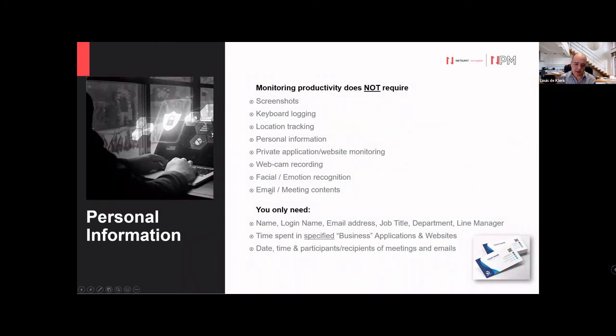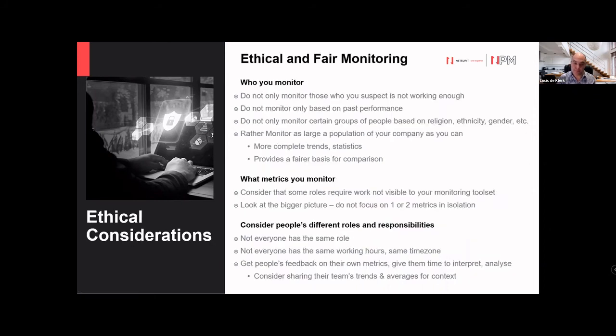The point is that these things could be useful if you're doing a criminal investigation or forensic evidence gathering. But you don't need this if you're going to monitor for productivity. If you monitor for productivity, you pretty much only need this. You don't need these other things. So it really depends on what you're trying to monitor for. So it's really important to be ethical, right?